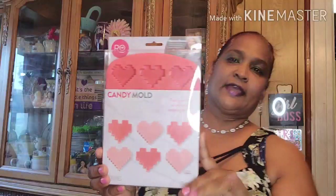Okay, so let's see. Oh, wow. So she sent me this candy mold. Easily mold candy with amazing detail. Oh, wow. Wilton, 12 cavities. Look at that. And I hauled something similar to this today. This is what it looks like. Thank you so much. They're gonna love that. Thank you very, very much.